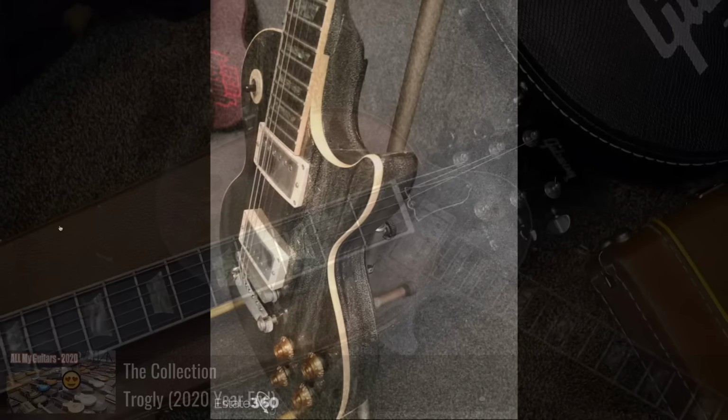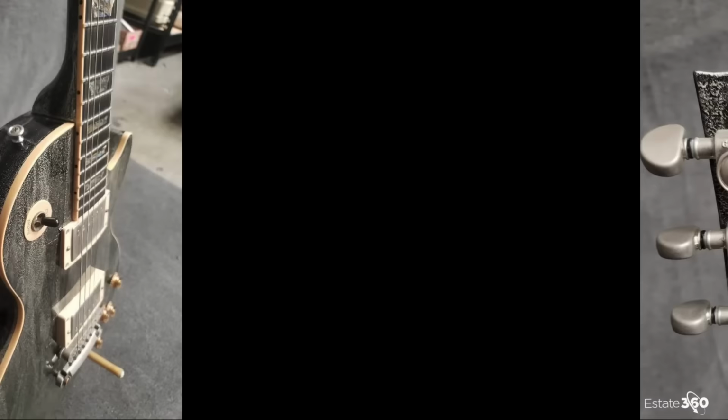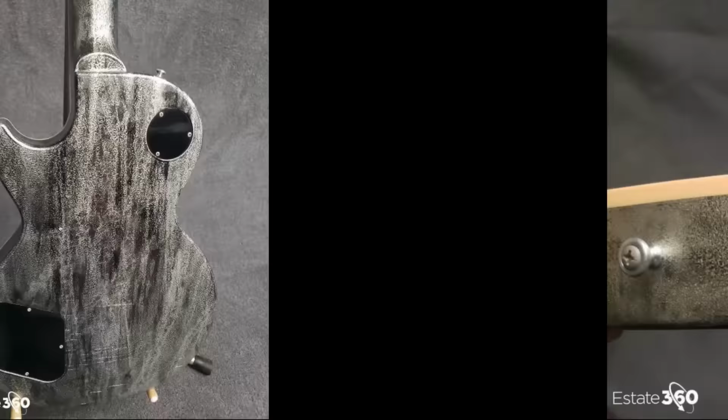But this one is a true one-off in the fact that it does not have the black back and sides. They did the Silver Flow all over, so maybe this was the first one. I'd have to check serial numbers. Then they just decided that doing it all over is a little bit extreme. Let's give the rest of them black backs.